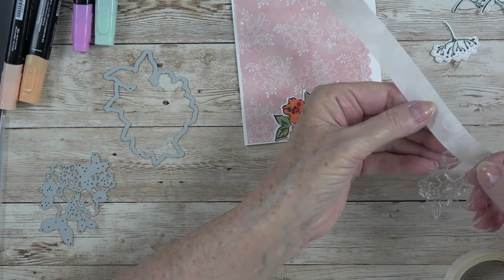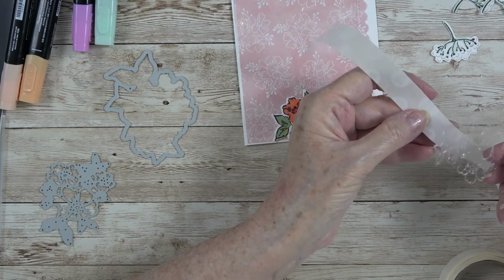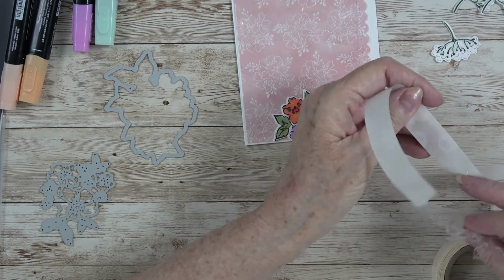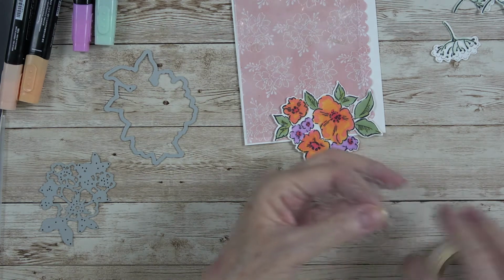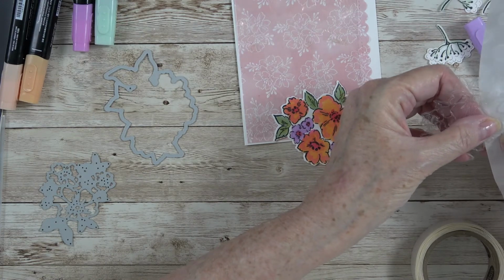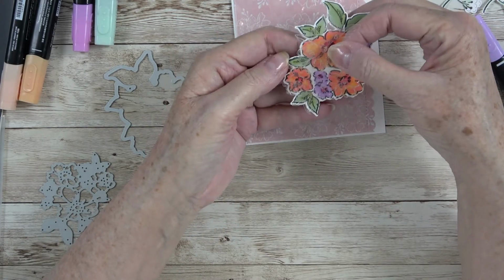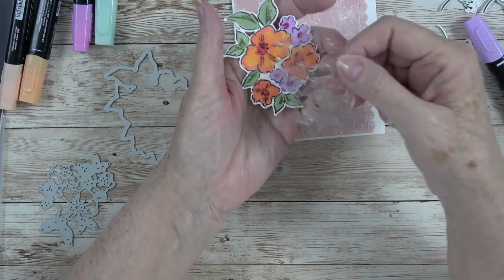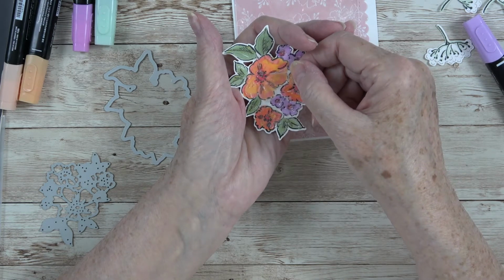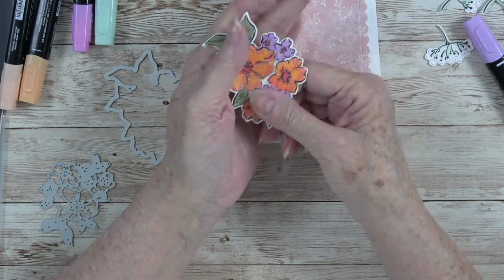So I'm going to grab a glue dot right about there, and maybe we can do one right there, and maybe one, you might be able to get one right here. Now that's going to give us enough sticky to line this up onto our piece. Now you want to be careful and mindful. Once I get that right about there, I know I'm pretty good to go. I'm just going to press it down.